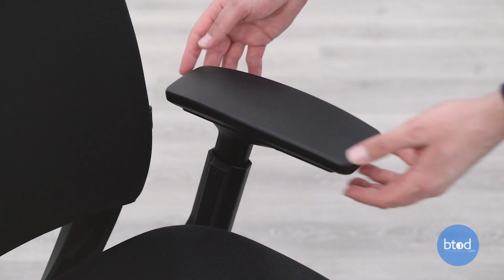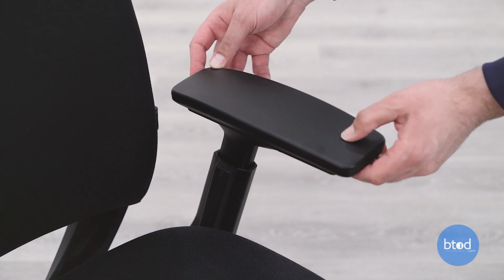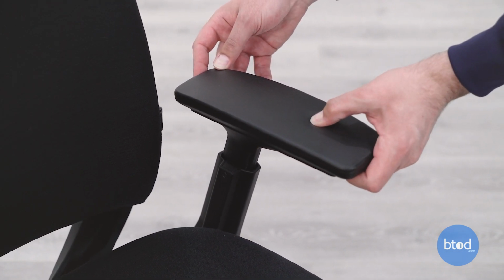You're just not going to be able to get them as narrow or in those weird, funky positions like you can with the Gesture. But overall, both of these arms are going to be soft, comfortable, and some of the most adjustable arms that you can get on any chair.